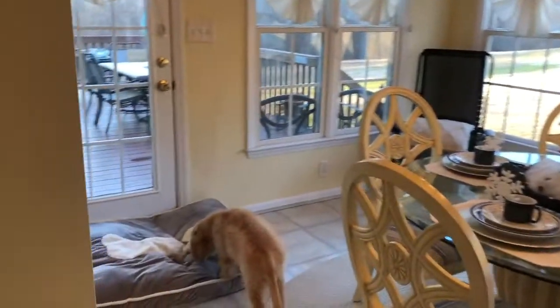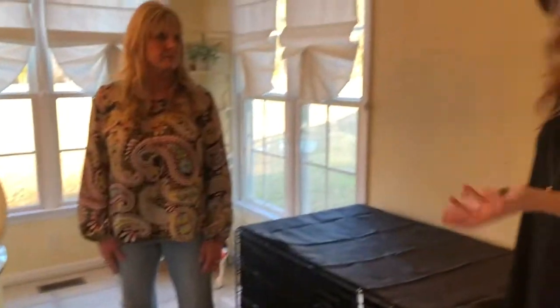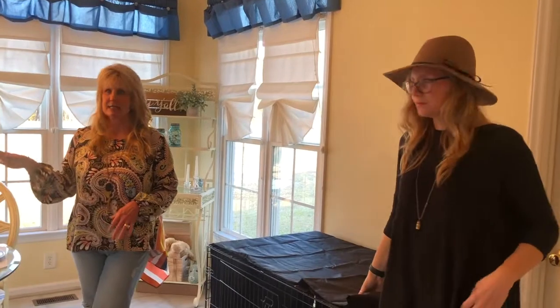Right. And then he has a bed right here, and that's kind of big, so if you want to lump that with the crate and put it in the laundry room or in the garage or something like that, that way they can see how big the space is, because both of these things take up a lot of space. Right, and we have an outdoor chair in here right now because we like to sit in here with him, but I would definitely take that out as well.